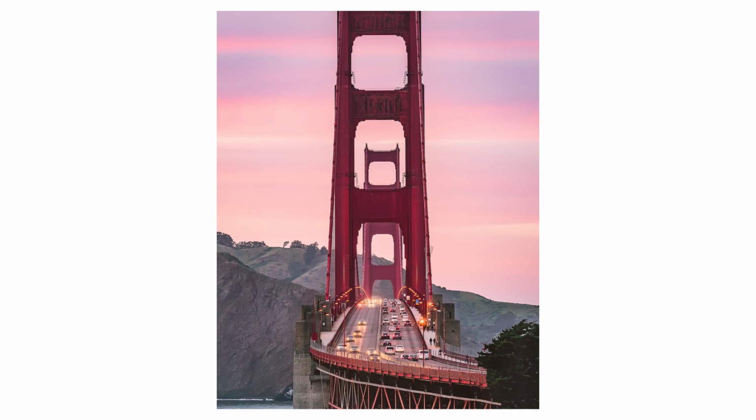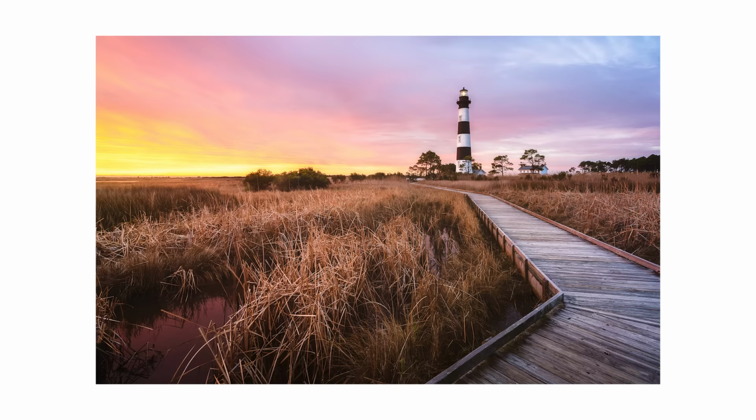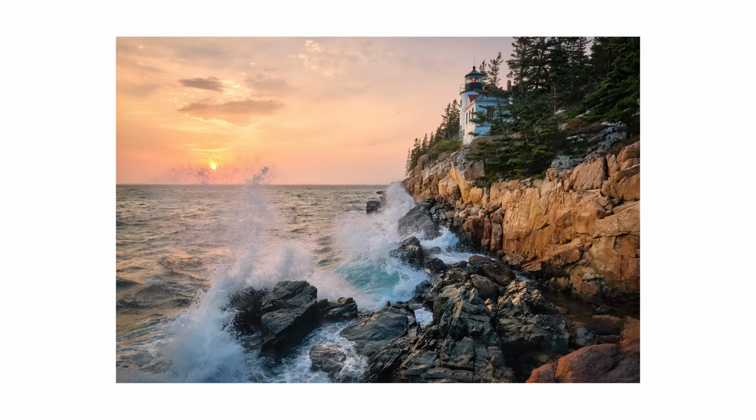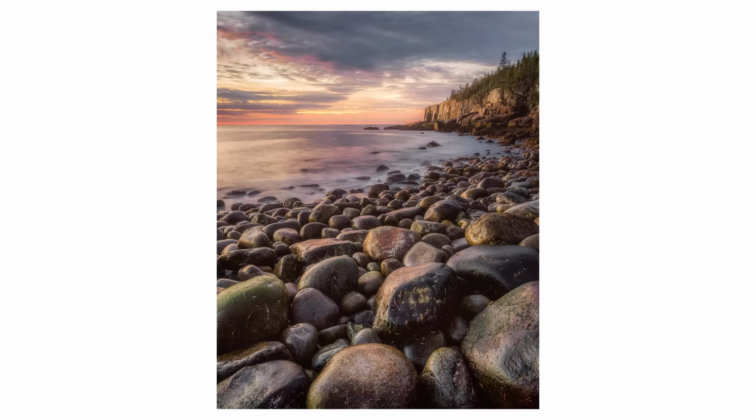But super colorful sunrises, sunsets, and the optimal conditions for sky-dependent images don't come around every day. And the odds that you get these epic conditions at the exact moment you're out at an incredible location with camera in hand, well, those moments are few and far between.